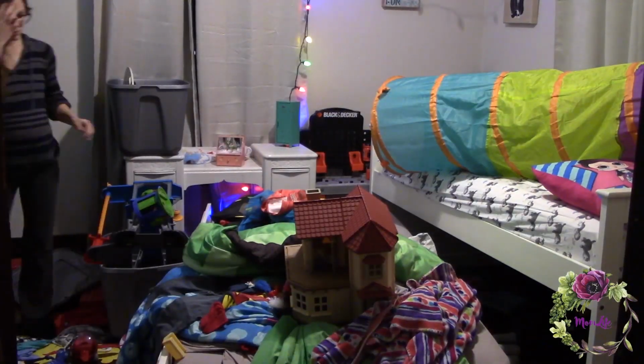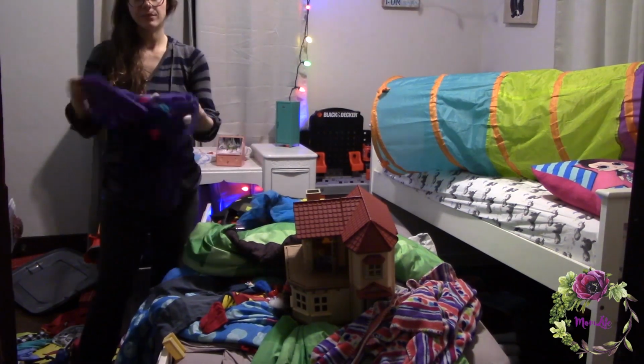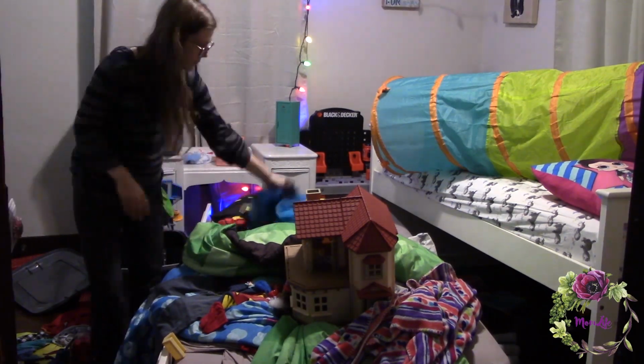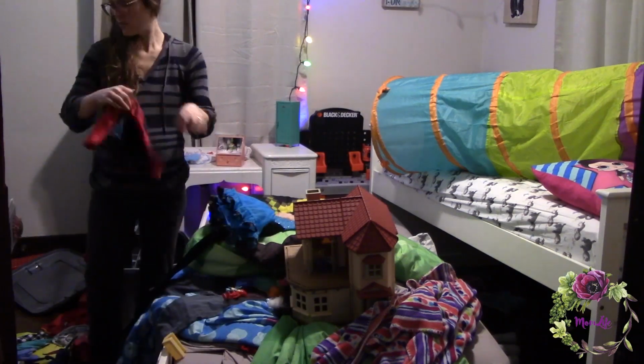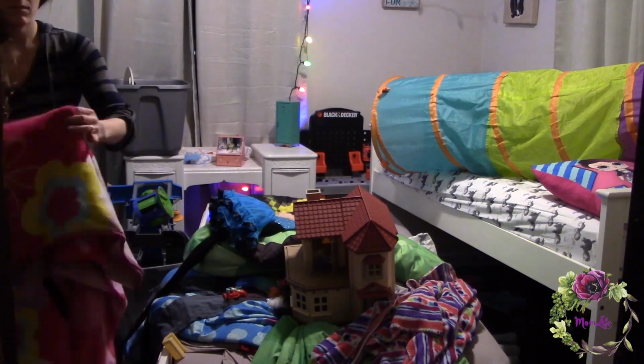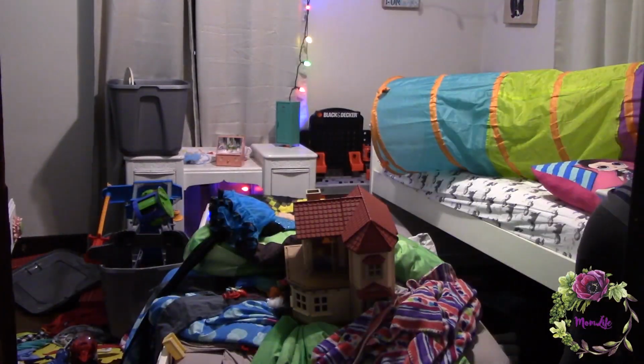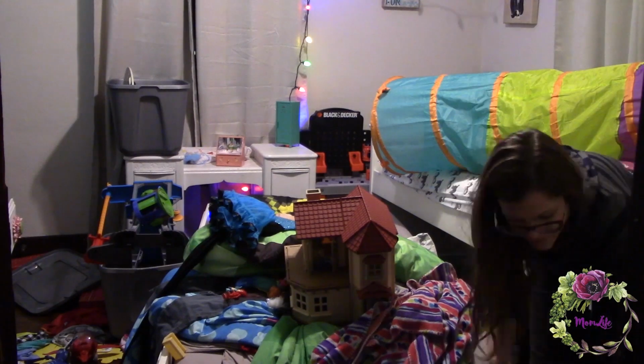The last thing I'll be doing in this clean with me is tackling my toddler's bedroom. It seems like they get every piece of clothing out of the drawer and anything in their room. They get it out, every shoe, every block. So I got a couple tubs and I'm just gonna try to organize that the best I can and just really give their room a good cleaning.